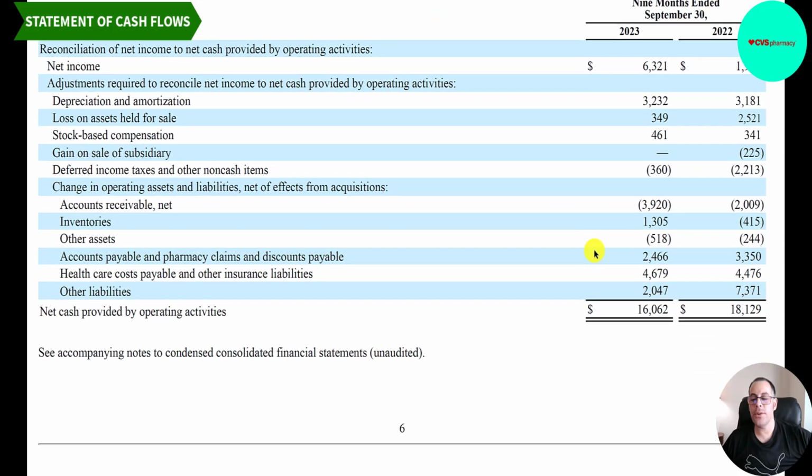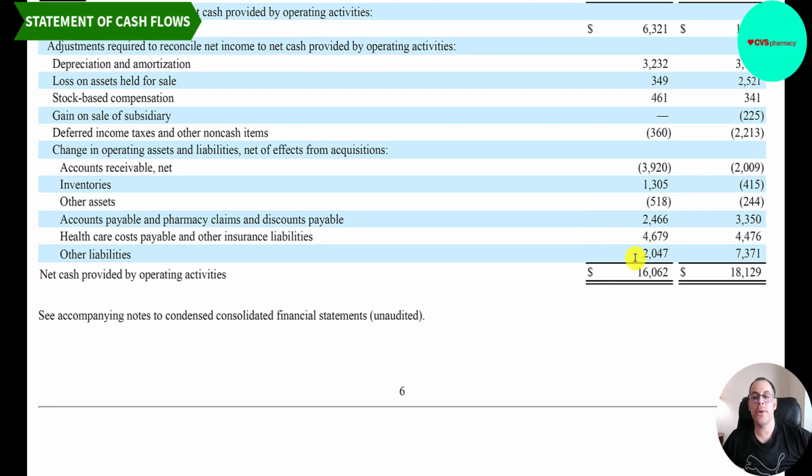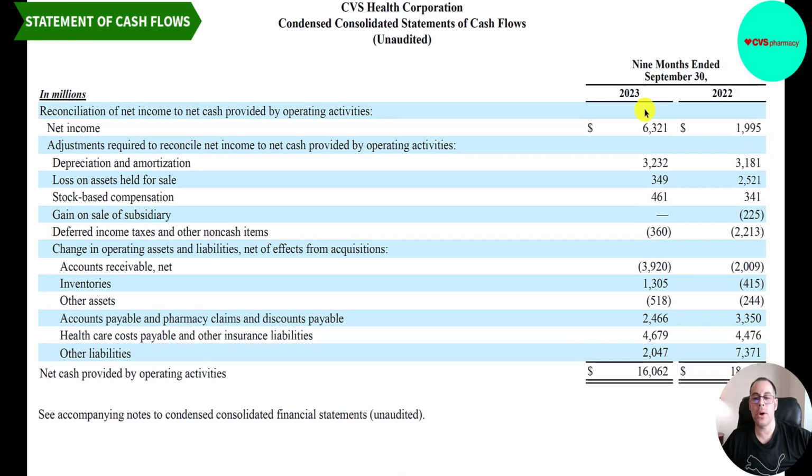Their operating cash flow is $16 billion. They generate lots of cash. Last year was $18 billion. The way you calculate that, you start with your net income of $6.3 billion. You add back the non-cash items on the income statement. The big one is depreciation and amortization, $3.2 billion. That's a non-cash item that brings down your net income, but it doesn't affect cash flow.